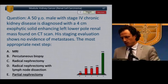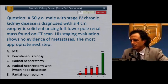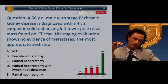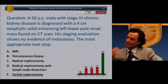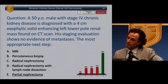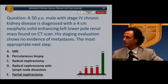Good. So most of you chose partial nephrectomy. So we have a lot of options available for people with small renal masses. Small renal masses, by definition, are 4 centimeters or less. Many of them, particularly the smaller ones, we observe. Sometimes we biopsy them. Sometimes we ablate them. Sometimes we do partial nephrectomies. Sometimes we do radical nephrectomies.